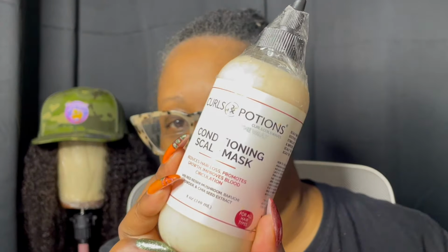Okay, so on the side it does say conditioning scalp mask. And it says that this is supposed to reduce hair loss, promote growth, and blood circulation. It's made with red reishi mushroom, bakuchi powder, and chia seed extract. And it also says this is for all hair types. So that's good to know.